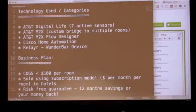And then finally, just a business model. We're trying to get the whole thing under $100 per hotel room. We're going to sell it using a subscription model with a money-back guarantee. If you as a hotel do not save energy, you get the equipment for free.